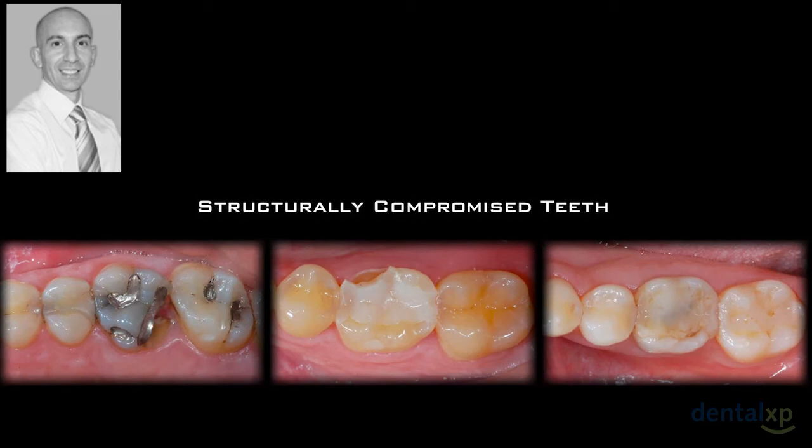And let's open another subject, the restoration of structurally compromised teeth. Okay? What can we do with these teeth? What's the ideal treatment plan? Can we perform a stress-reduced direct composite restoration even when we have a similar situation? Can we preserve all the remaining sound tooth structure? This is the question that we have to answer.